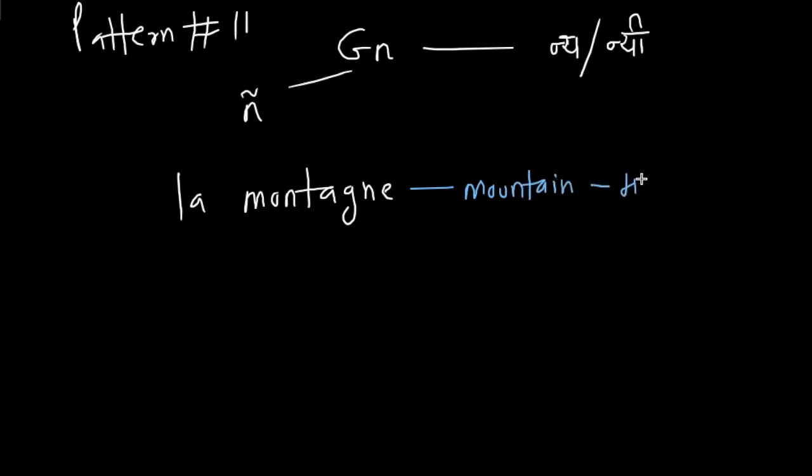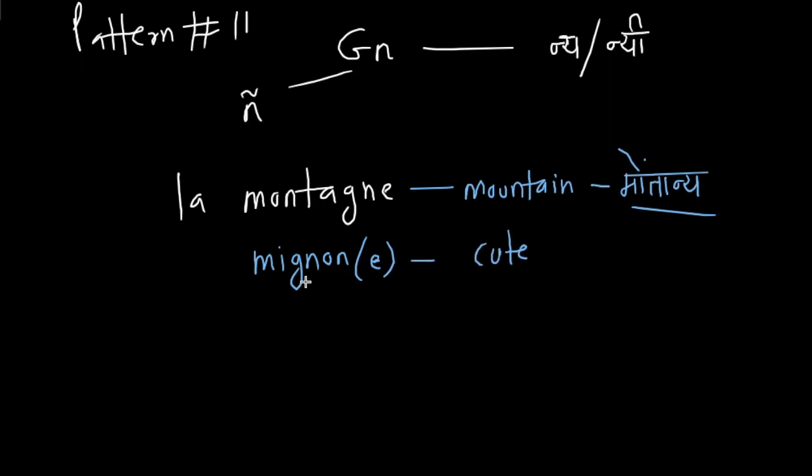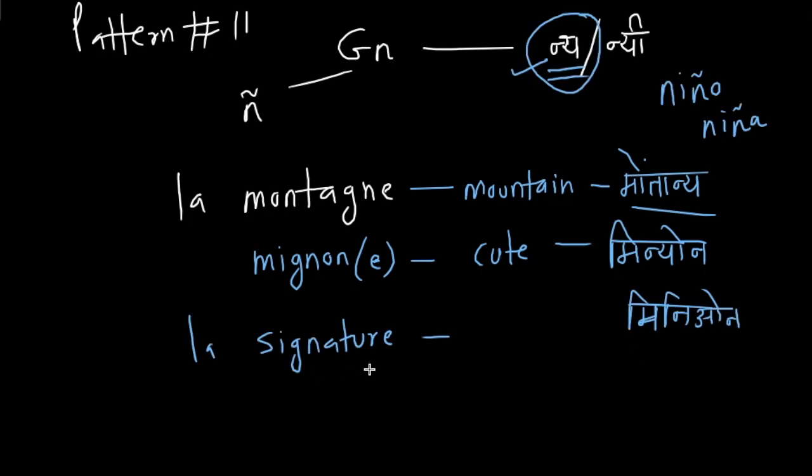La montagne. This is an adjective: mignon. This is for cute. Cute kid basically, or just cute as an adjective. Mignon for a masculine object, to describe a masculine object. And if you are describing a feminine object, it will be mignonne. First one, the masculine one, mignon. If it's a feminine one, mignonne. La signature, which is signature.